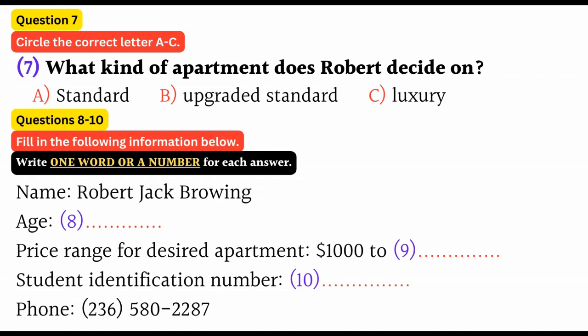Sure, no problem. My full name is Robert Jack Browning. Could I have your age, please? I'm 38. Your major? I'm studying biology. How about naming some of your hobbies? Fishing, golf, watching movies, and spending time with my family. Sounds like a good life. What is the price range of the apartment you are looking for? Somewhere between $1,000 to $1,500.